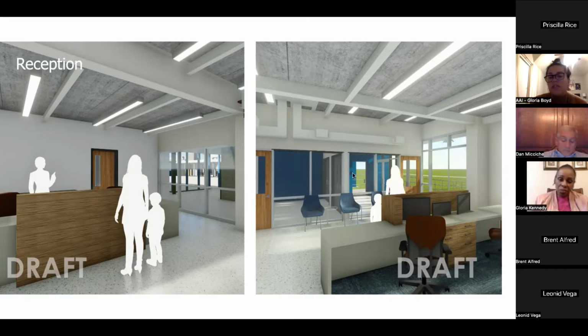And this particular slide is showing the view from the receptionist desk side, and as you see, more storefront. So again, it's more of an open floor concept. Currently right now, it's very enclosed with small spacing. We wanted to give this front environment a more open feel, and also a view for the receptionist of who's coming in and who's coming towards the building and the reception area itself.